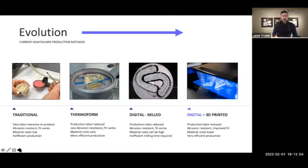But let's talk about how night guards are made today. If you fill out a prescription and you just send it out into the universe, and whatever lab anywhere is going to do it by any methods, here are the four main ways that night guards are produced today.